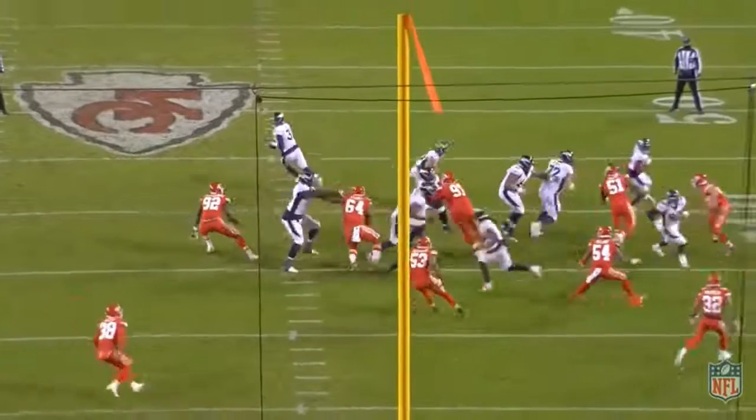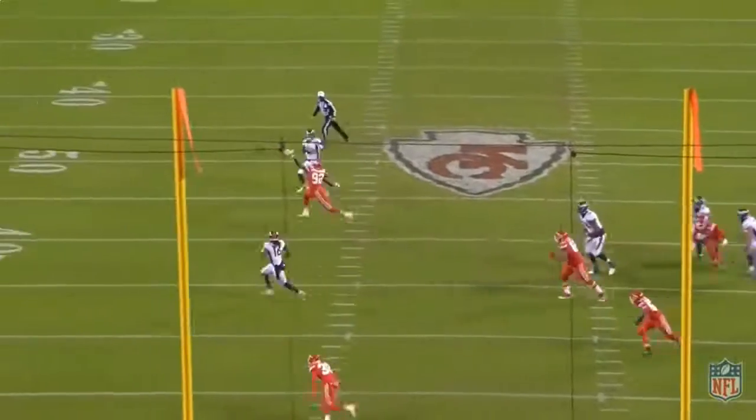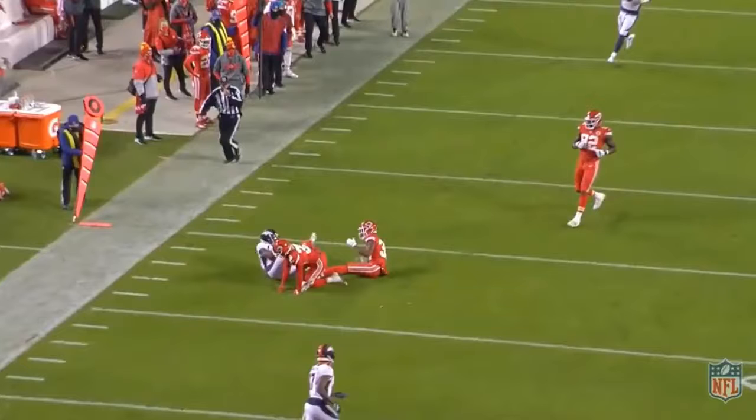He does just that here, enough to where he's going to be in Drew's face or in the proximity to get into his face. There's the open man. That's what the Broncos need to do with Drew Lock: get him the ball in space, allow him to get guys the ball open in space off of some misdirection.